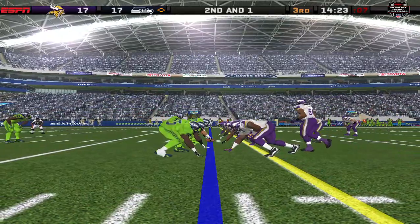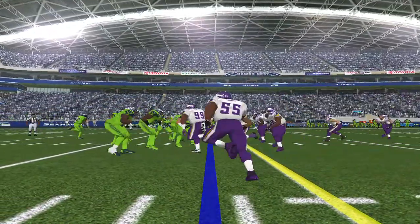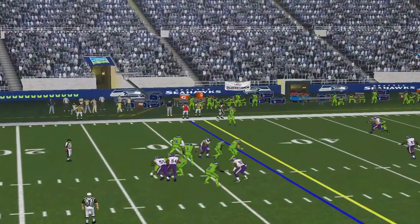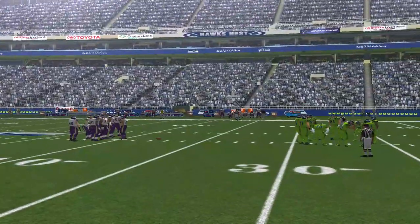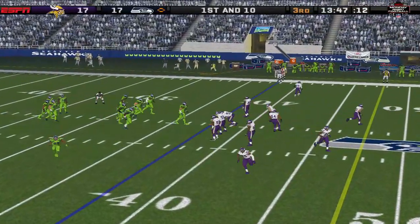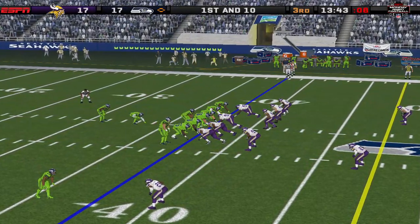Keep the throttle down. The Vikings with a four-man front. Watch the snap. They're blitzing. Throws it, and he makes the grab. He'll feel that one tomorrow. Nice ball going to the air, and that'll move the chain. First and 10. Let's ride.